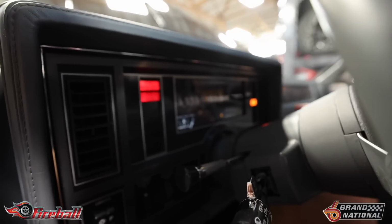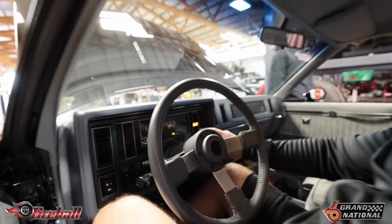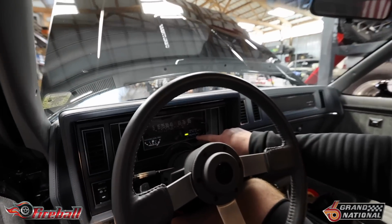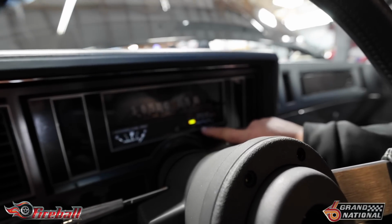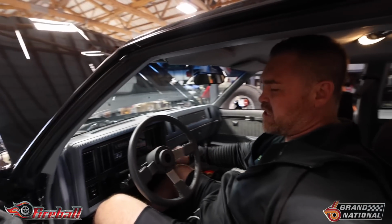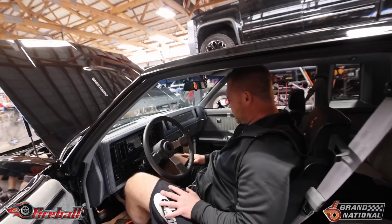I don't even know. These have it's like grandma's dash. Look at that. Check out my fancy RPM. Oh yeah, my tack right there. And right below that is the boost gauge. So it's got an electric boost gauge, or a bar style boost gauge. Cool.